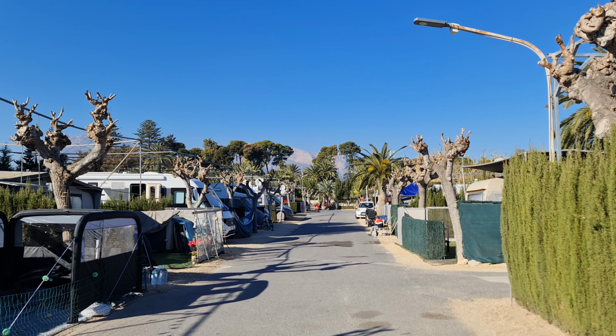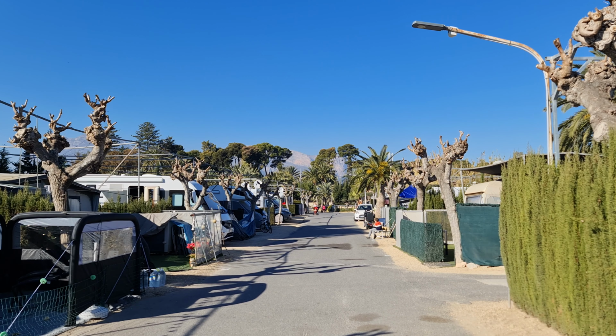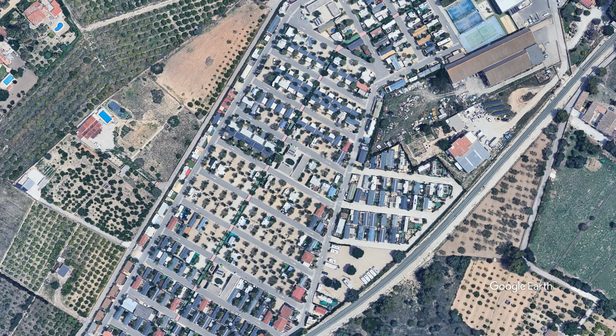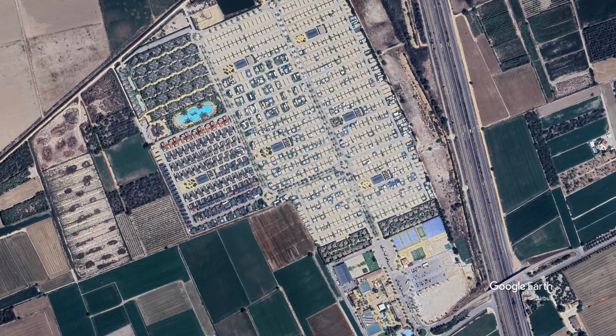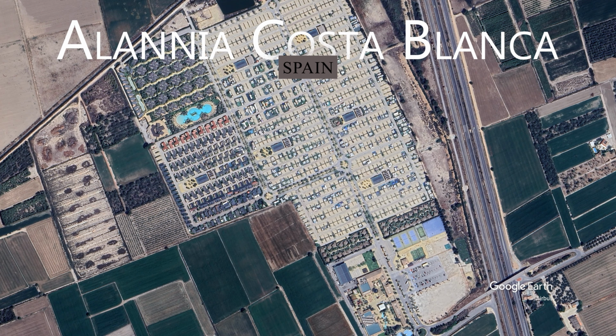And the last but not least, you have two more. That is in the area of Torrevieja. You remember the big one, Costa Blanca? Alanya, I have to check. Sorry. Camping Alanya. You see it here.